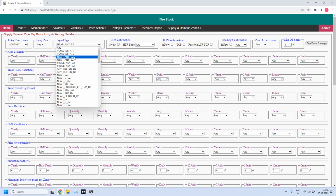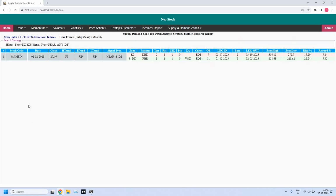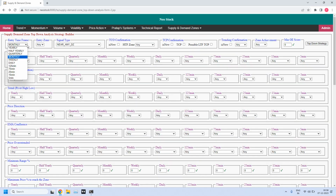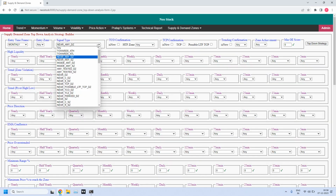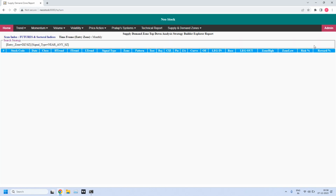Let us find the stocks near monthly demand zone. Only one stock is identified. Let's go back. Entry time frame is monthly. Let us find the stocks near monthly supply zone. No stocks are near monthly supply zone.